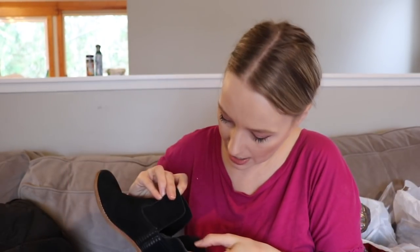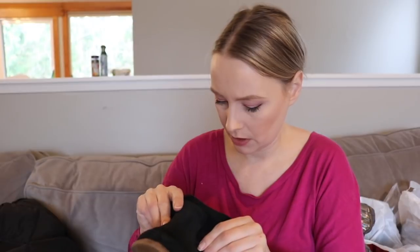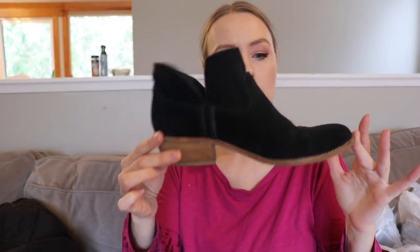All right, and then the last pair of shoes that I picked up from this trip was a pair of Dolce Vita booties, and I just thought these were really cute. They're a black suede bootie, and then they have that kind of split side right there. And these are in really good condition as well. Okay, I don't see a size off the bat on these, so I'm gonna have to maybe measure them because I'm not finding it. But I thought they were really, really cute, so got those.